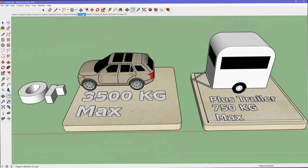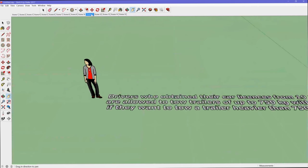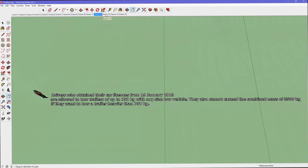The up to 750 kilogram trailer is a category of trailer that doesn't need brakes. So, having the correct combination of tow vehicle and trailer is more important to him. This young lady passed her test after the 19th of January 2013, and her driving license has changed. Or has it? In researching my facts for this video, I'd not realised there had been any change to the driving requirements for her, yet there was this new category.